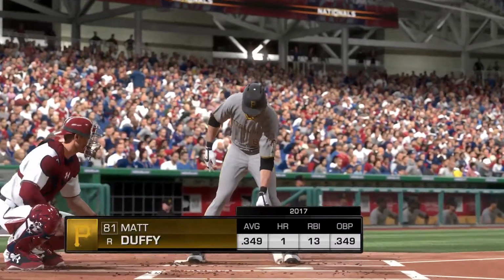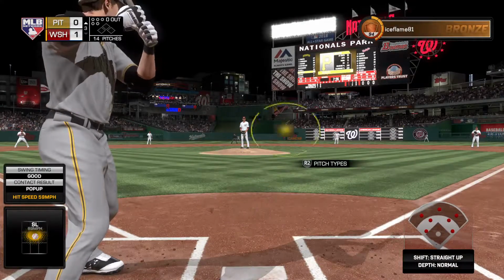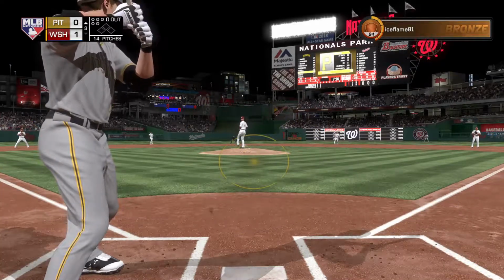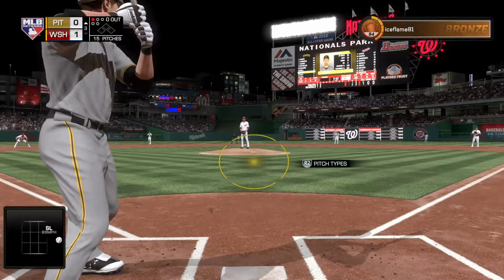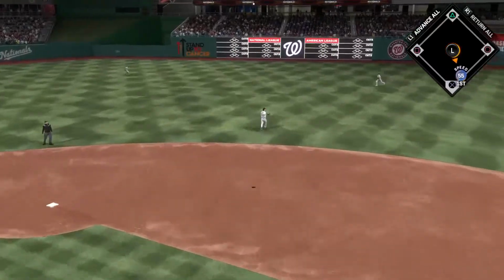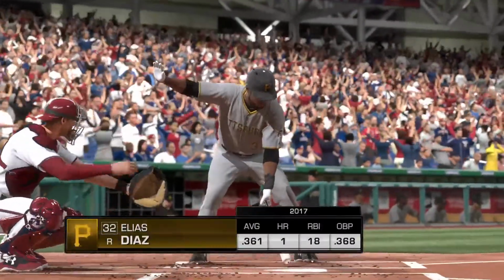Now at the plate, Matt Duffy. And it's been a great season for him so far with the bat in his hands. He's got the average up over .340 entering play. And he'll start the inning with a pitch that misses off the plate. It's ball 1. Pitch on the way. And here's a ball hit in the air. Murphy ranging into shallow right. One down.